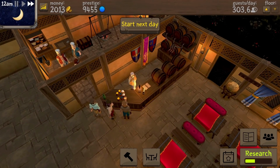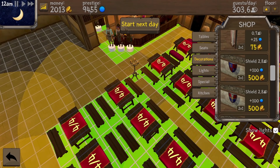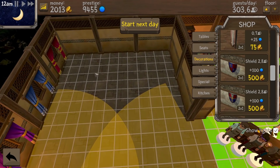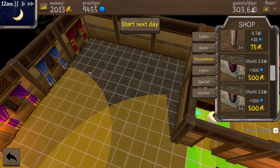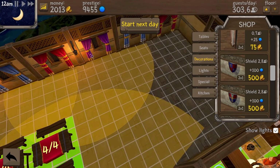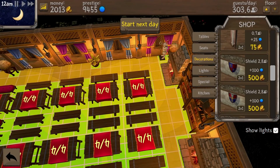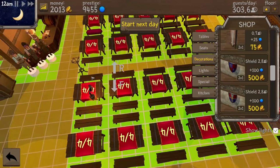Okay, I've got $2,000. What do you want to buy with $2,000? I mean, this end over here, actually, we could do with some lights. We could put some lights up. We could put lights on every single available hanging thingamajig. Do we want to do that? I don't necessarily think we do, actually. Hang on. Can we move that light? Can we pick it up and move it? Yes, okay, let's do that.